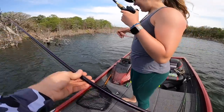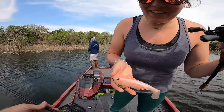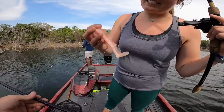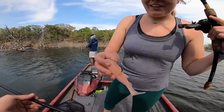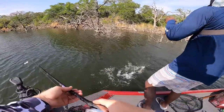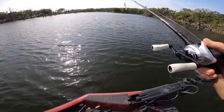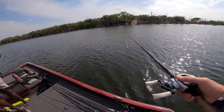We pretty much all switched to big baits. Yeah, I'm using that, if you guys can even hear me, it's the 316 Rising Sun. I think this is the 6-inch, and I want to say that's an 8-aught Owner Beast hook. Oh my God! He must have come up and smacked it. I didn't see it. I just saw a little. The hook set though.